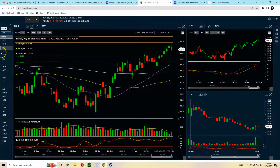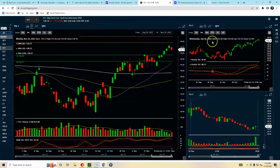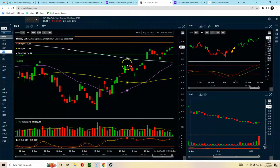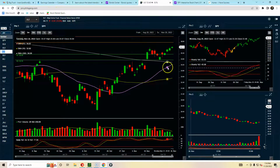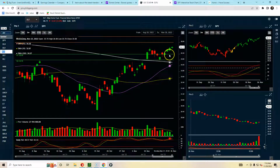But let's see what's happening. It's getting a little bit extended over here, but it could keep going. It could keep going, not up because it doesn't have room, but it could go sideways through there. But there's a lot of funky stuff happening outside of the world lately. So the financial sector has been relatively strong, not as strong as the healthcare sector, but it's been stronger than the technology sector.